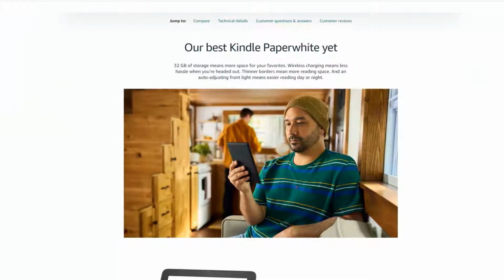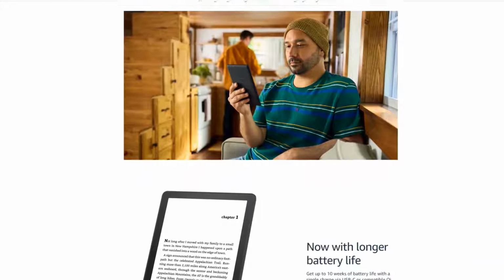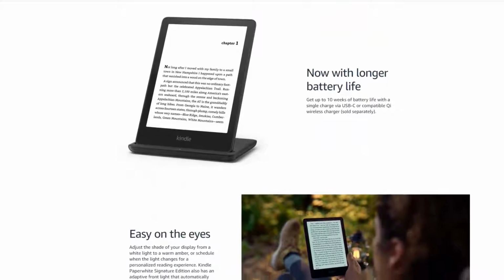I might have to eyeball one of these newer Kindle Paperwhite Signature Editions. I like that wireless charging option. That's kind of nice. Oh, you got to buy a special dock for it? Yeah, no, it's not MagSafe or something.